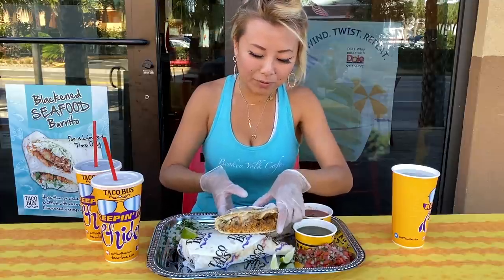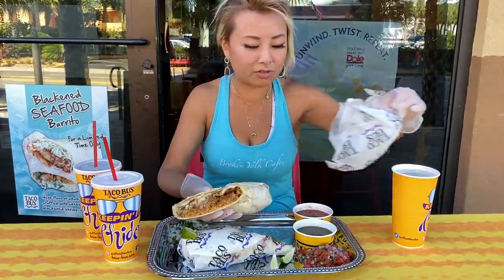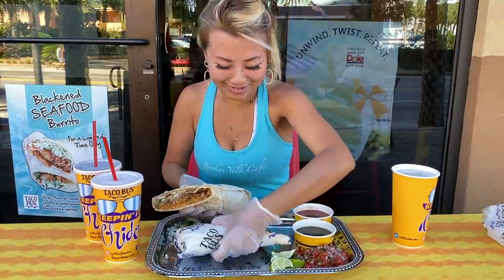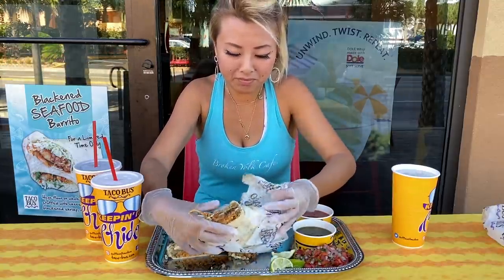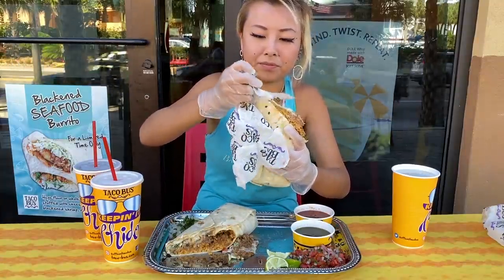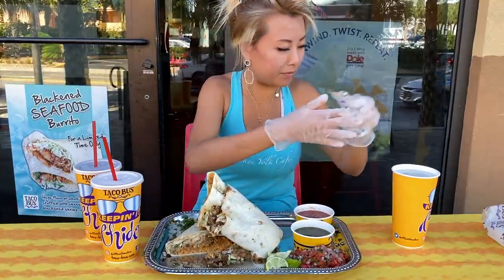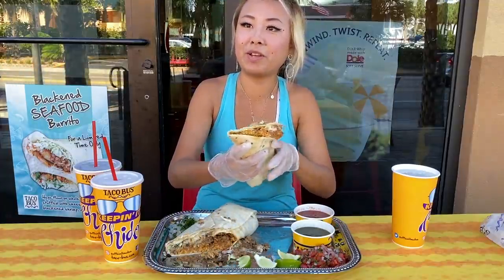I chose ground beef because it seemed like the softest one to eat. Got some salsas and stuff. I'm gonna take off the wrapper just so, in case I don't swallow any. A big old burrito. Alright. Okay, just start it when I take the first bite. Is that good? Okay.